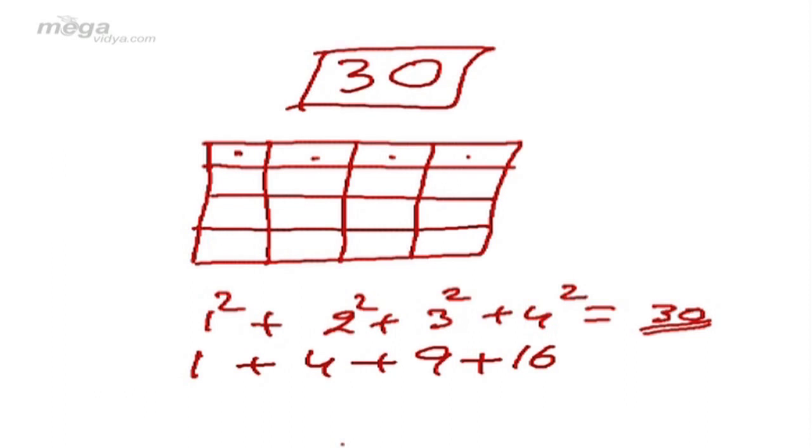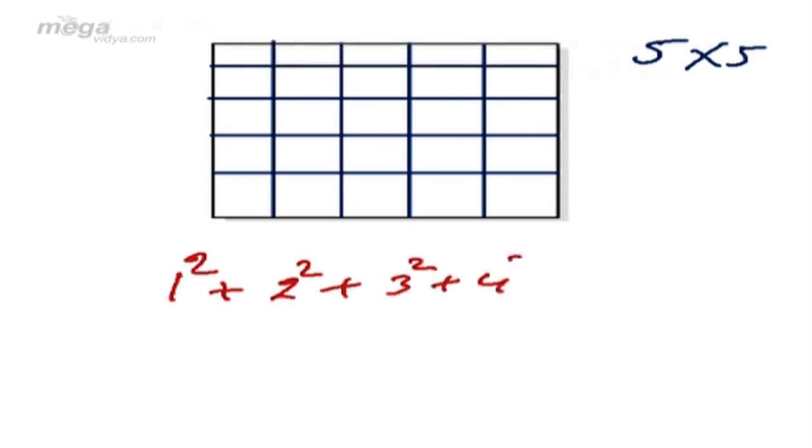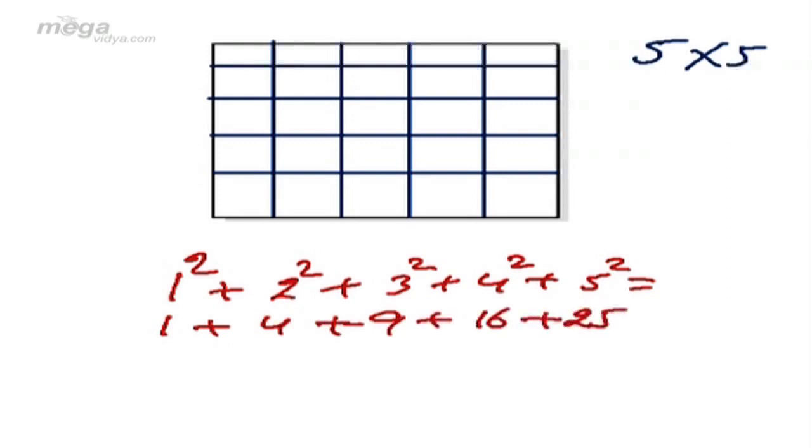30. In other words, suppose this is a 5 by 5 square and the question was the same, how many squares are there in this figure. Now 5 by 5 square means add squares till 5. 1 square plus 2 square plus 3 square plus 4 square plus 5 square, which is equal to 1 square is 1, 2 square is 4, 3 square is 9, 4 square is 16 and 5 square is 25. So 1 plus 4 is 5, and 25 is 30, and 25 is 55. The answer is very simple, it becomes 55.